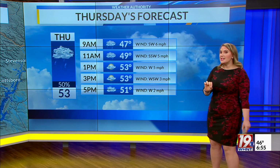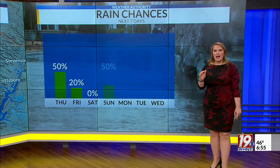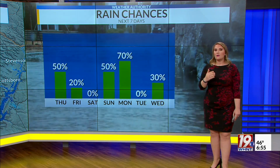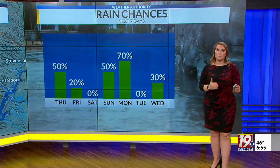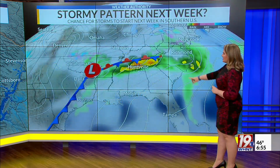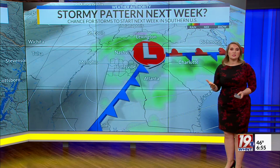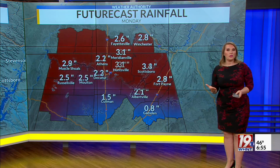And in fact, we should see some sun peeking out from between the clouds after about 12 o'clock tomorrow. However, if you don't get any rain between now and tomorrow morning, we have an even better chance of rain moving in on Sunday and Monday. That's because this system is going to start to move in from Arkansas into North Alabama between Sunday and Monday afternoon. Now, we do anticipate some thunderstorms associated with that system.